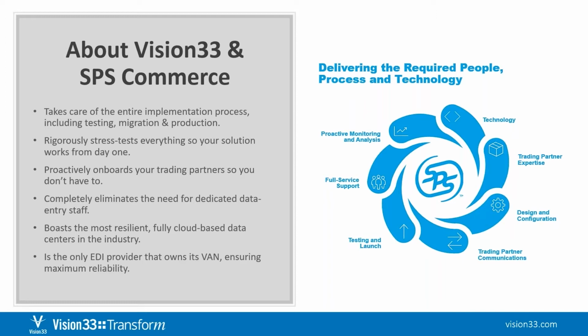As you can see within the slide in front of you, SPS Commerce and Vision 33 take care of the entire implementation process. We do the testing, the migration, and the production. We also stress test everything so that we make sure everything works from day one. We proactively onboard your trading partner so that you don't have to, and also simplify the trading partner onboarding process. And then again, just some key points: eliminating data entry. It's fully cloud-based, and SPS is the only provider that owns its own VAN. It's reliable at the end of the day.